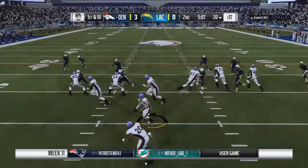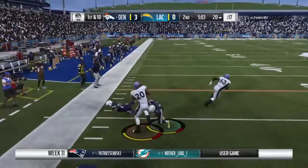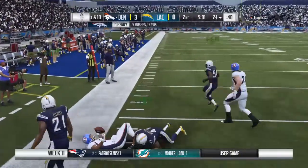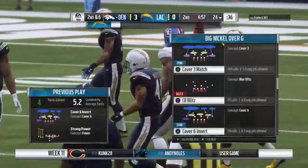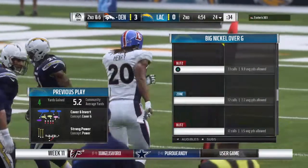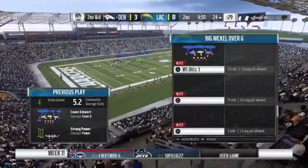They begin with Henry. Gets this to the 24 for a gain of 4. When we see those runs to the perimeter, when we see those runs to the edge, we think about big breakers, don't we? In this case, it was a modest gain, but it does open up possibilities here on 2nd down.